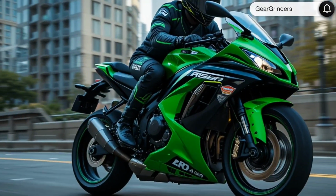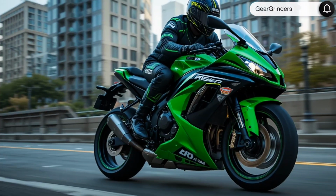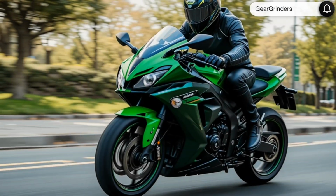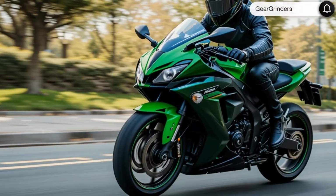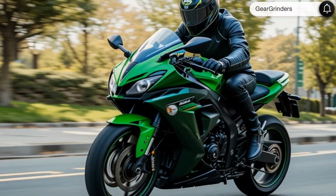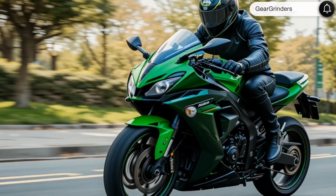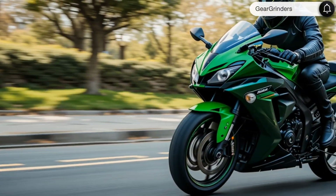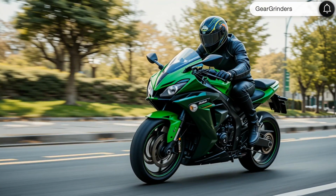Handling and comfort. Weighing in at about 168 kilograms, the Ninja 400's power-to-weight ratio contributes to nimble performance and easy control. The 41mm front fork and preload adjustable rear shock provide a comfortable yet sporty ride. Ergonomic seating and upright handlebars support longer rides, while the low seat height boosts rider confidence at stops. Whether you're riding across town or hitting back roads, it feels light and responsive.